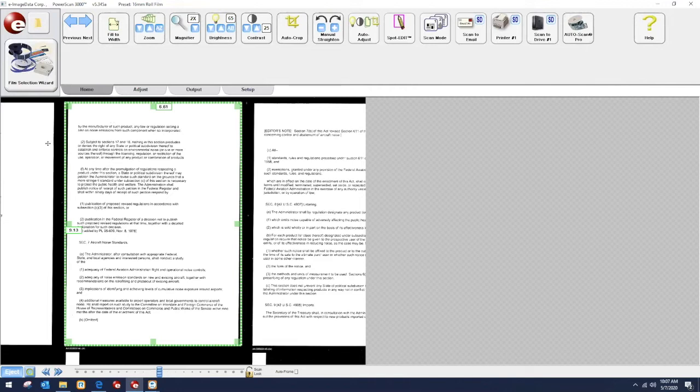You'll notice here that there's also a green box around it. Everything in that green box is actually captured, saved, or printed. You'll also notice that there are some numbers here as well, and that gives me basically the size of the print.